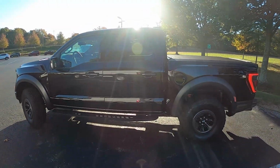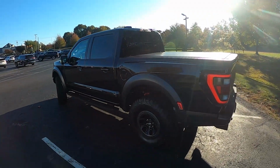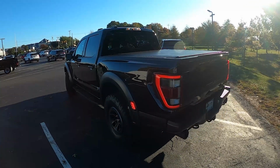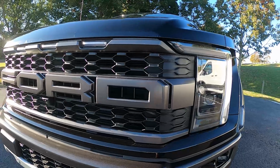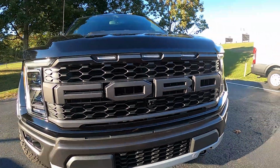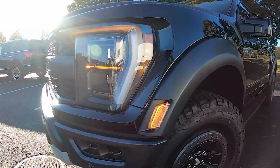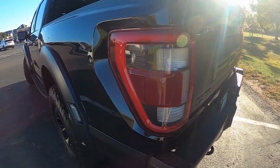This has 12 inches of ground clearance even with its metal running boards. This comes with a 31-degree angle of approach and 23.9 degree of departure. This has a matte black Ford grille with Ford text, and it does have 2 front tow hooks, as well as LED front headlights and rear, as well as it does come with some fog lights down below that.